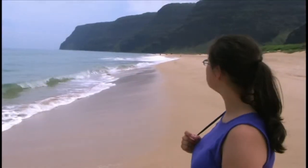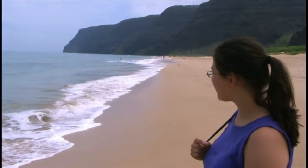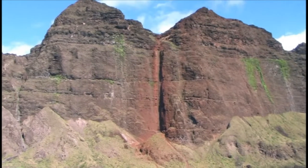The far north end of the beach dead ends into the majestic cliffs of the Nepali coast. Since you've waited so patiently to see the Nepali coast, here is an example of the natural beauty of the cliffs and valleys seen only by boat and the splendor of an ocean sunset.